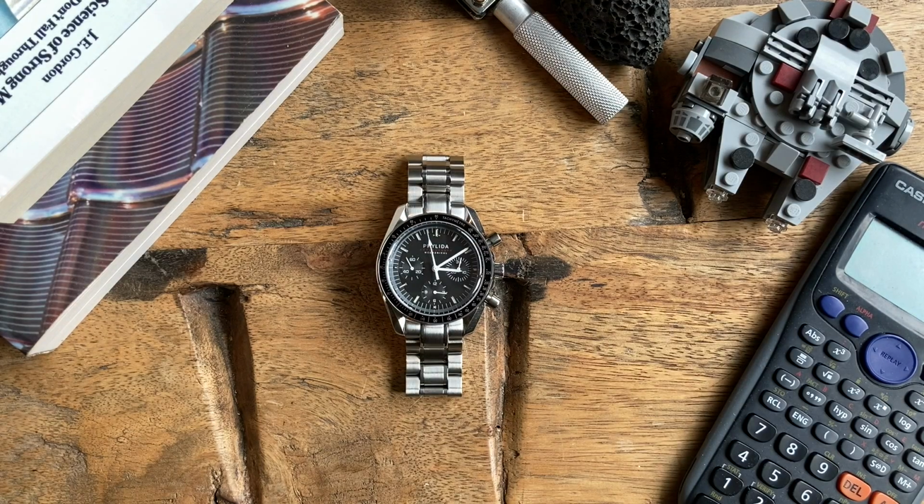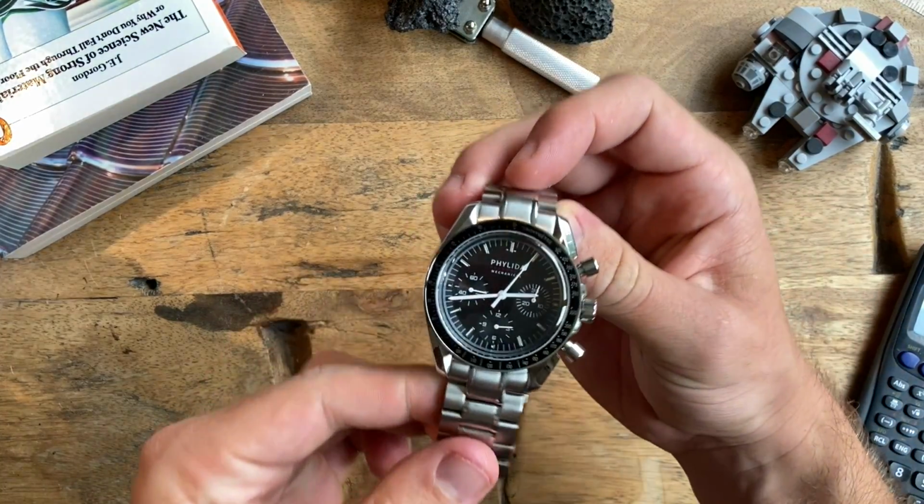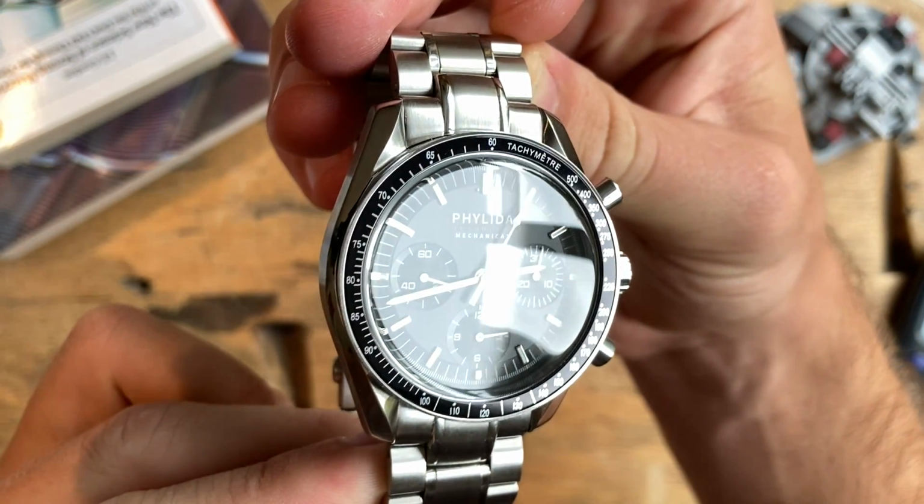This watch is the Phylida Moonwatch, a homage of the Speedmaster used on the Apollo 11 mission. And I picked this one up for just under £120 in the most recent AliExpress sale.